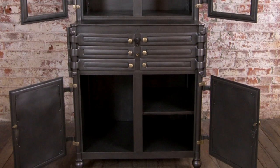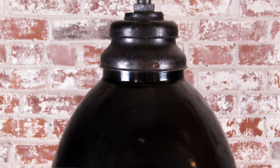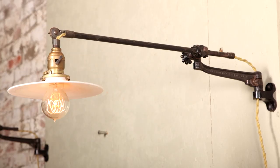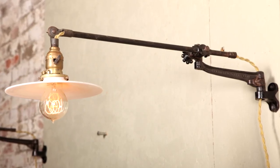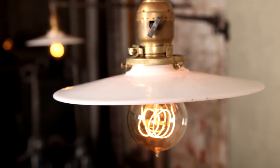I think this look is a piece of American industrial history that absolutely everybody should have one of these pieces in their home. Not only for its beauty and its functionality, just to be able to say, I have an original piece of American industrial history in my home that we still use today. I think that's brilliant. I think that's something that you pass on and pass on and pass on.